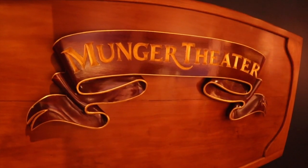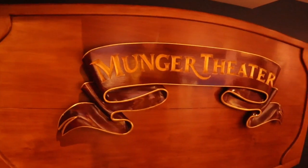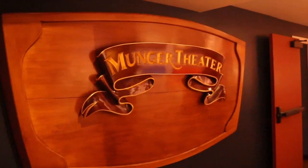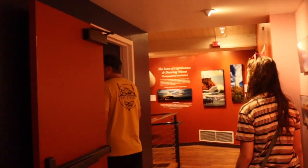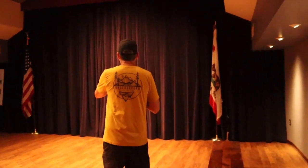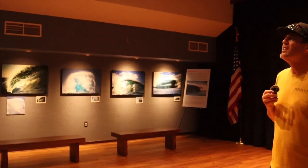Here we have the Munger Theater. That was donated by Mr. Munger, who is one of the partners of Berkshire Hathaway. And he donated this theater here that's inside. Currently it's still being used as an art display for photography by Dan Merkel, but it also has a theater here where they play movies about maritime.